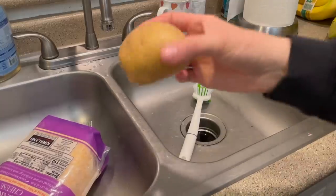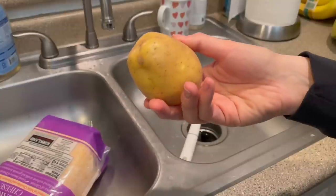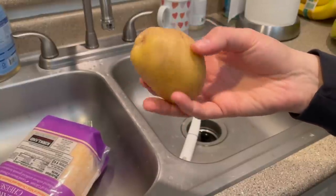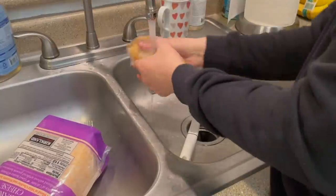The very first thing that I'm gonna food prep and show you guys is these gold Yukon potatoes that I got at the store. I'm just gonna go ahead and give them a really good wash first, then we're gonna throw them into some boiling water on the stove.